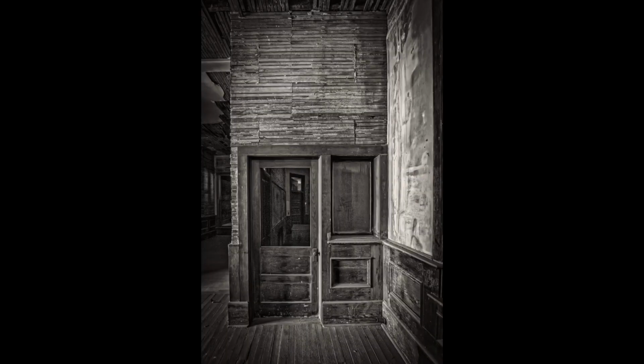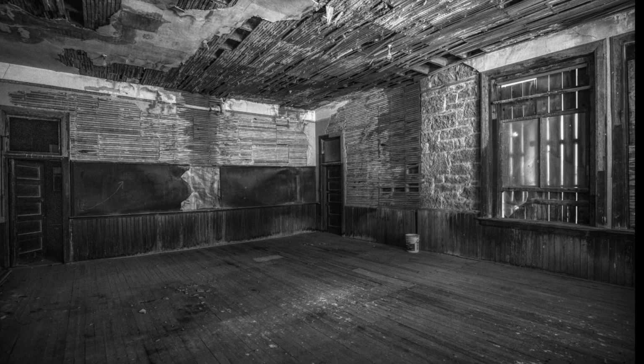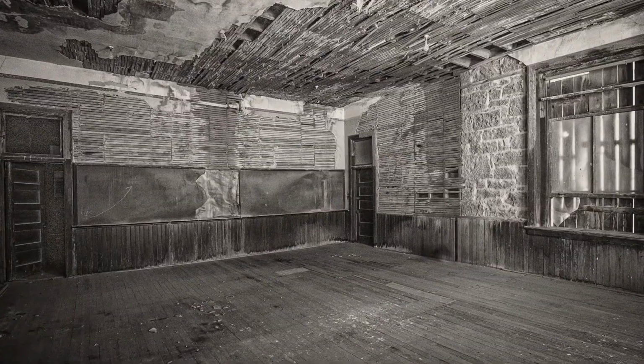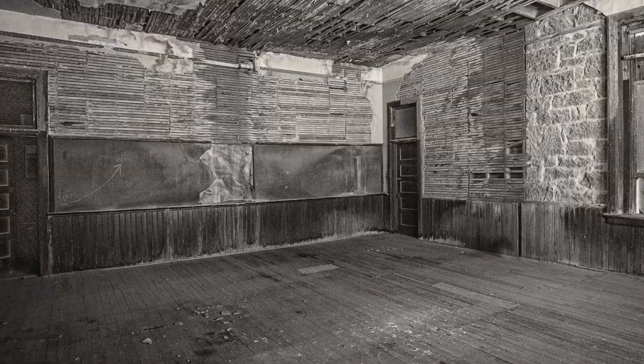Some say that it's haunted. I didn't see any ghosts while I was there, but I don't think I'd want to be there at night. Throughout this building, you can see where they are trying to shore up the structure. One can only hope that they can restore this awesome building for generations to come.